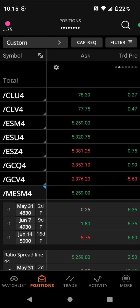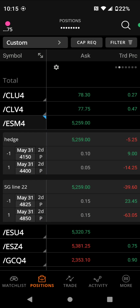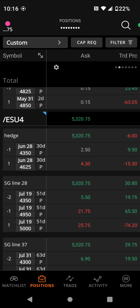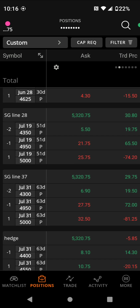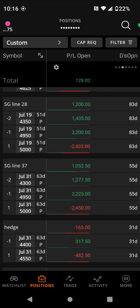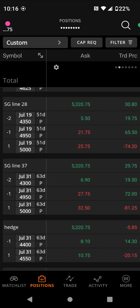And then the ES. This hedge will expire worthless. Old put debit spread on the safeguard expire worthless. Another hedge probably expires worthless. Have this 51 day 4350. It's at good decay. It's already up about $1,200, but I'm going to look to close out the 4350 at 90% profit, so about 2 premium, and then leave on the 5,049.50 as a hedge.